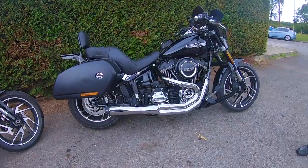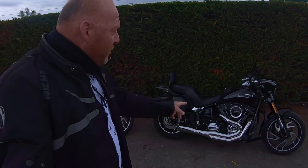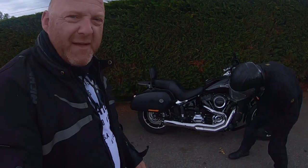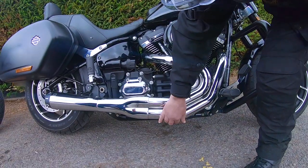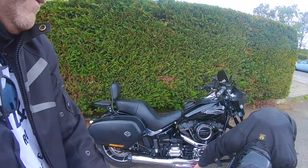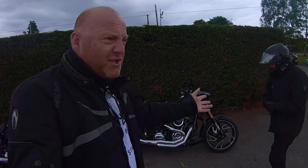Now, the other question is, have you had any issues with it scraping in the bends? Oh, here we go. Here's the truth. Now, let's have a look. You just feel it. It's only slight. Yeah. Just scrape the heat shield. And it scrapes it back over. So, I mean, Brian's just said it, he's scraped it a few times.